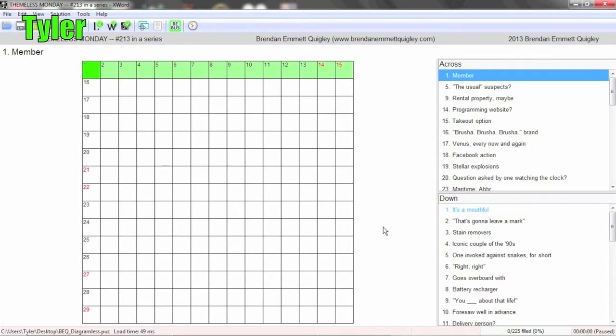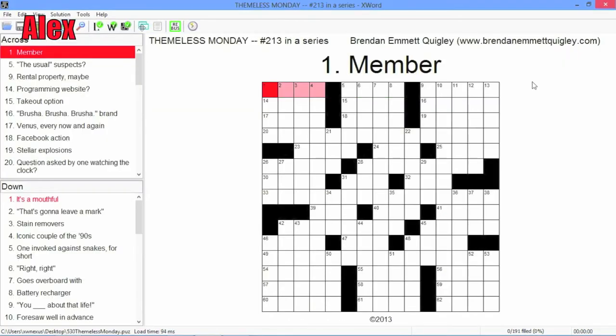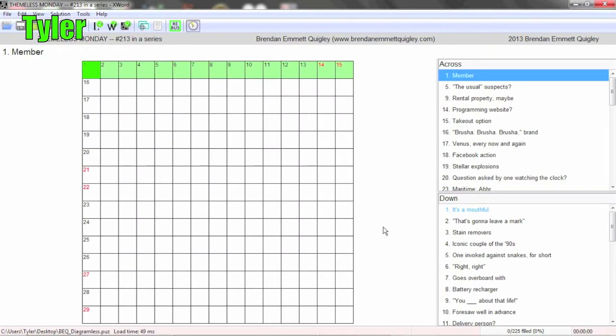You have a strategy for this? My plan is to solve the clues as fast as I can, and that will enable me to complete the puzzle, I think. I don't know if that's going to work, dude. Well, you know, we'll give it a spin. See what happens. Ready? Set? Go. My God, it's full of squares.